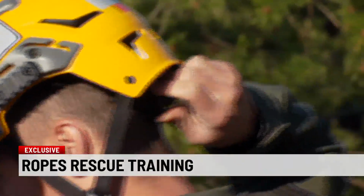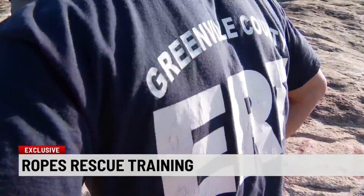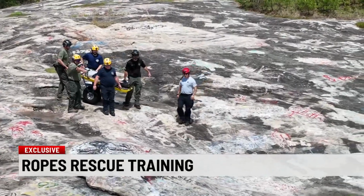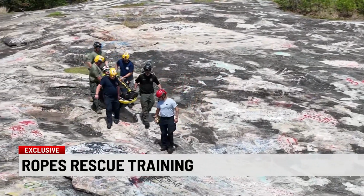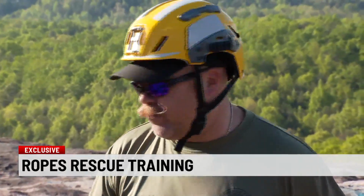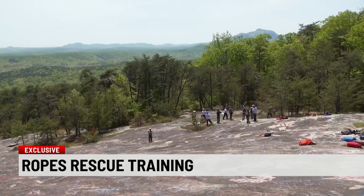And these are the men and women of Task Force 6, Greenville County EMS, fire, local deputies, and other first responders training for low-angle rescues. If we've got this guy that has taken a bad stumble and he's hit his head and we have no idea what's wrong with him, we're going to want to be able to move him as safe as possible.